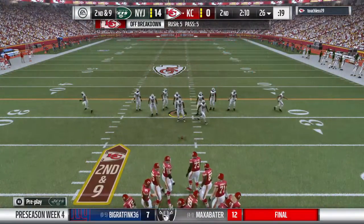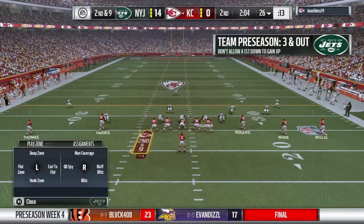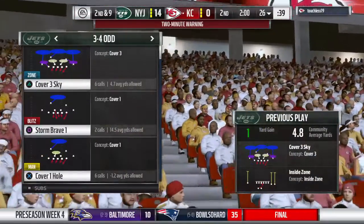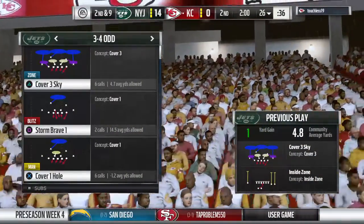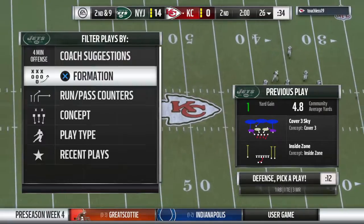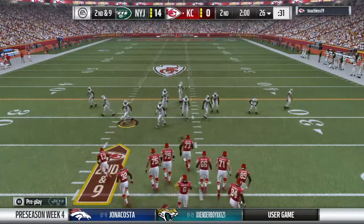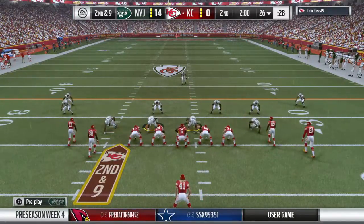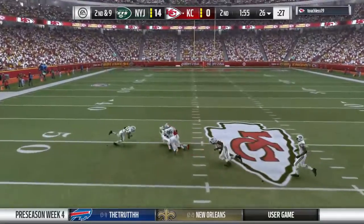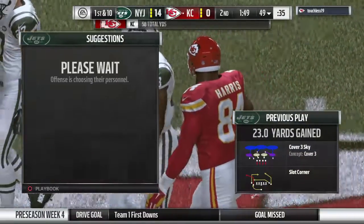Second down, 9 yards to go. Time to step aside. We're back to Arrowhead after this. On 2nd down, here's Griffin. Harris has it over the middle. And he takes this one just shy of midfield all the way to the 49.